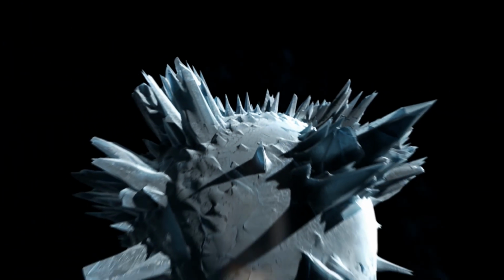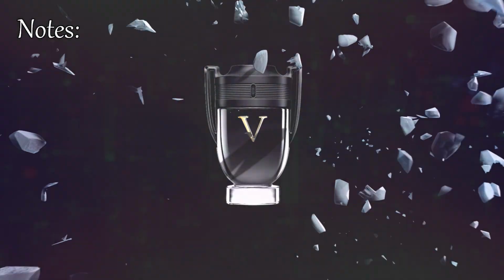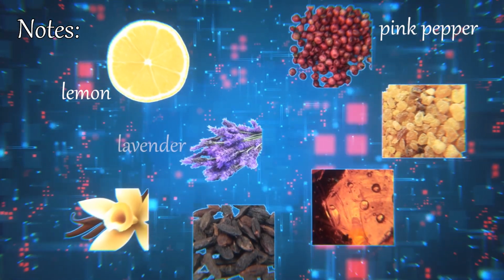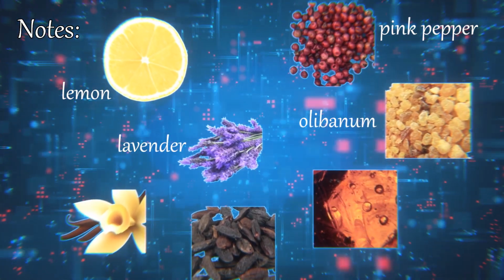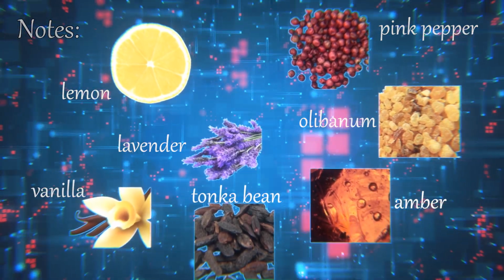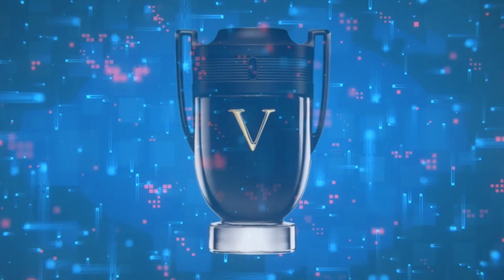Invictus Victory by Paco Rabanne is an oriental fragrance for men. This new release features top notes of lemon and pink pepper, heart notes of lavender and olibanum, resting on a base of vanilla, tonka bean, and amber. Lemon, pink pepper, lavender, olibanum, frankincense, tonka bean, vanilla, and amber. It sounds like the basic modern men's fragrance. Now these are just the listed notes. There's probably more in there, I'm sure.